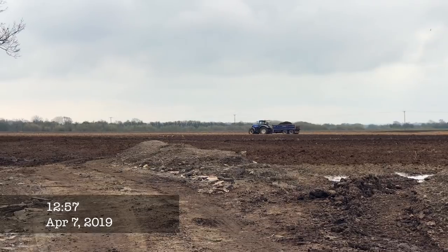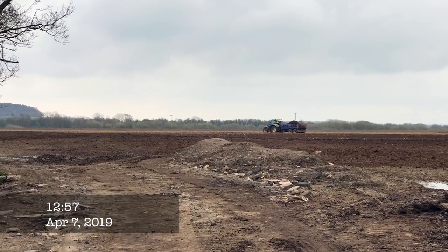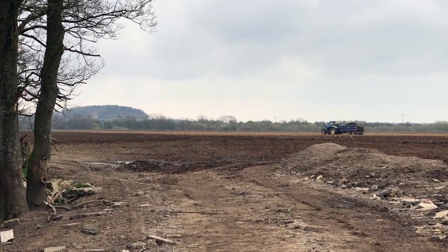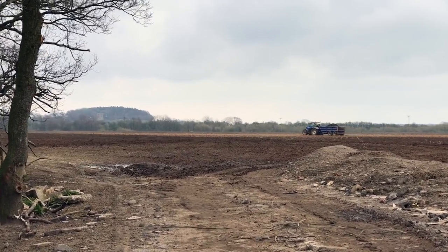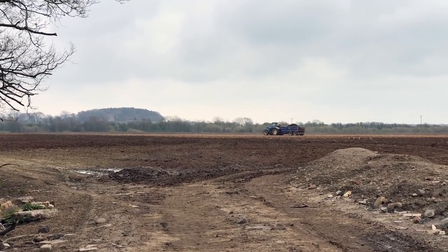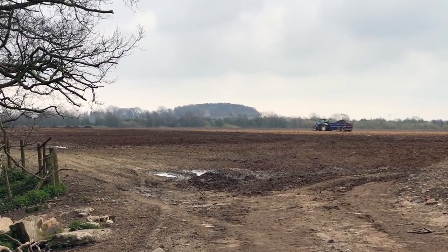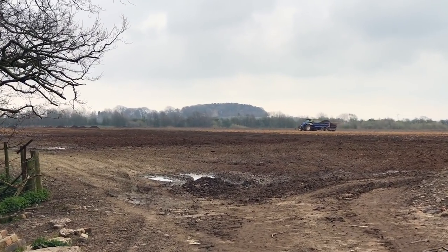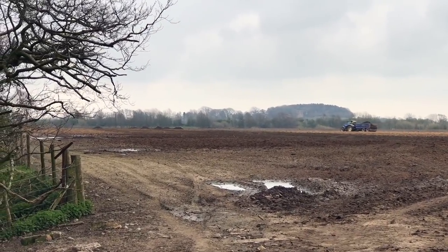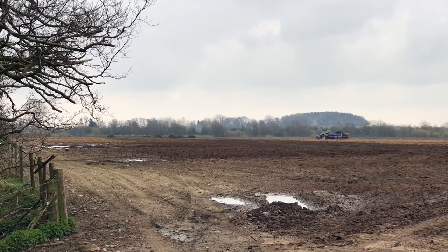Anyway, I've caught with the New Holland T7.200, I expect. They must be putting some soil in some of the lower parts of the field. I was led to believe that the JCB Fastrac was ploughing down here. I don't hear or see it so far, but hopefully I'll come across it. It's always handy to have some topsoil for some of the fields that are probably wet in places.